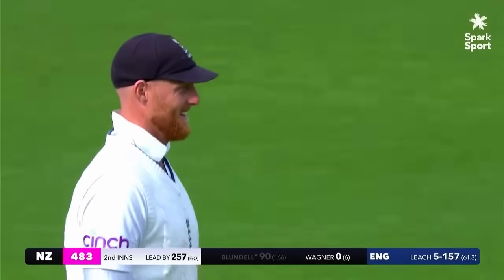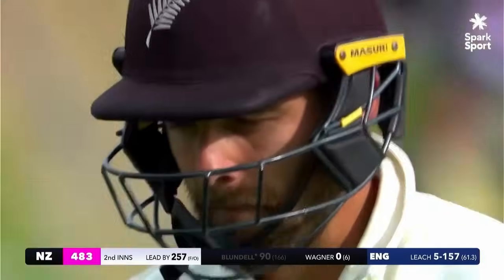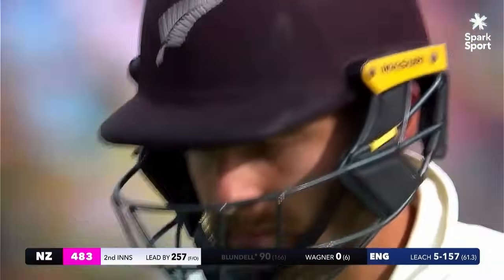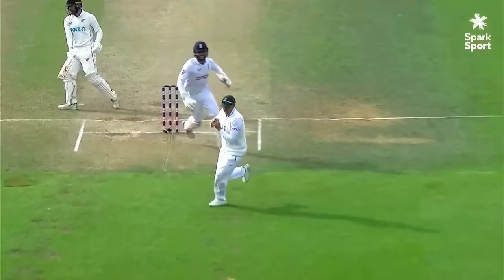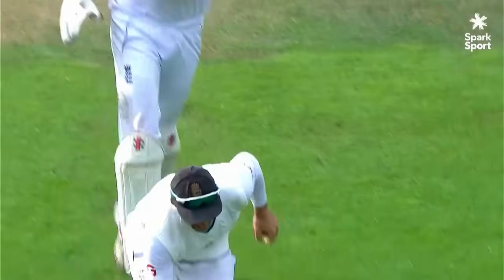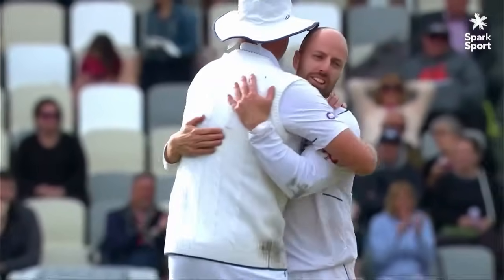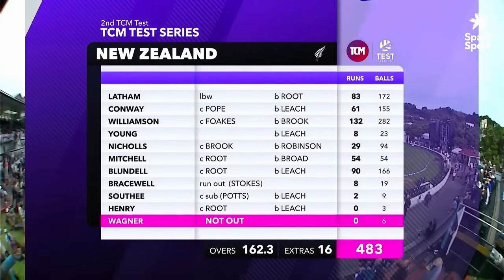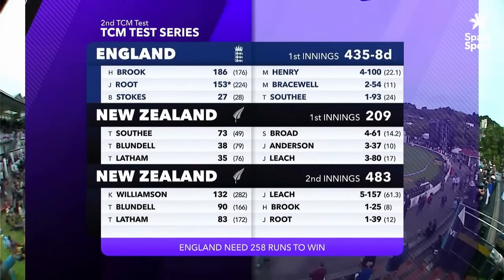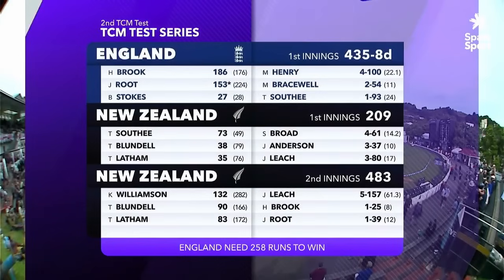Shane Bond gets his way because New Zealand are going to bowl to England tonight. Joe Root takes the final catch. It's been a handy knock from Tom Blundell, but a disappointing finish for him. And the last 4 wickets falling for just 5 runs as New Zealand look to build pressure. That's a very good catch from Root. It is selfless from Blundell, understanding he had to get on with it. But Jack Leach, let's acknowledge what an outstanding performance. 61 overs, 5 for 157. Outstanding toil. The innings from Blundell helps New Zealand to a second innings score of 483. Overall lead of 257.